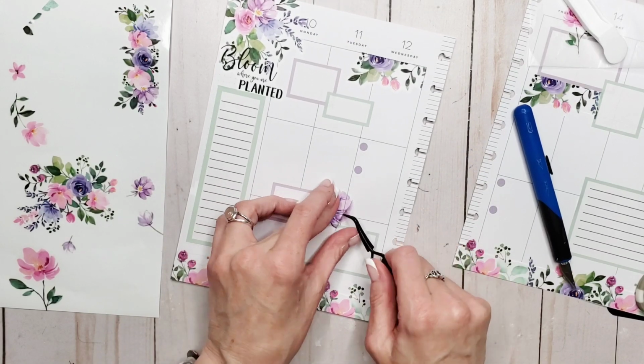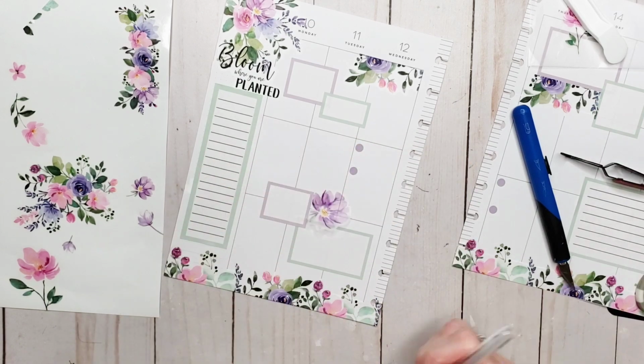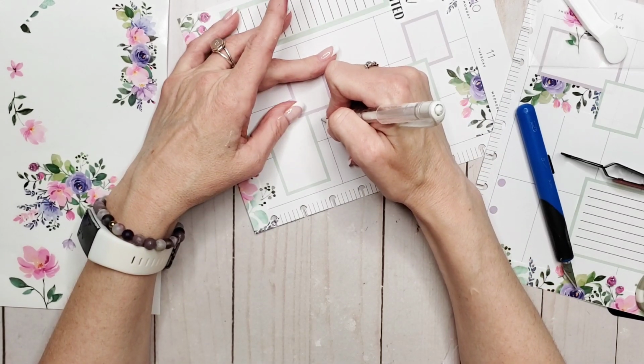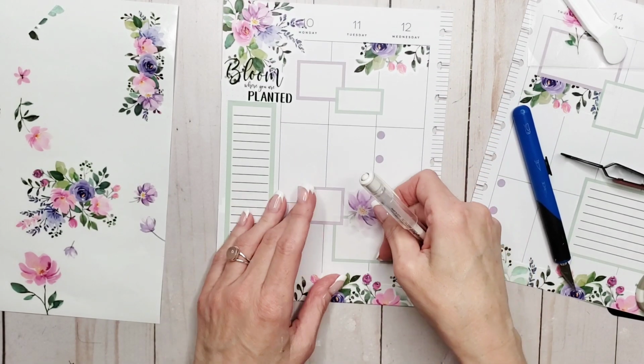But I do want to white out the lines first. Did I cut through my page? I kind of did. All right, let's take that up. I'm always a little bit heavy-handed with the X-Acto knife and stuff, and even as gentle as I try to be, it still ends up being really heavy-handed.